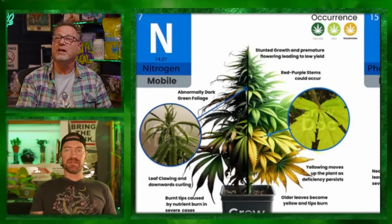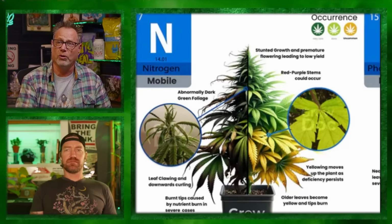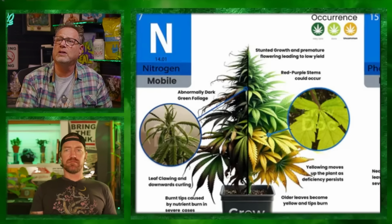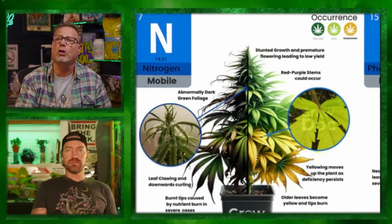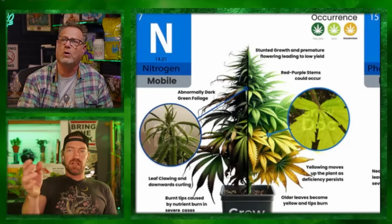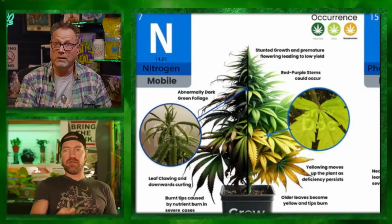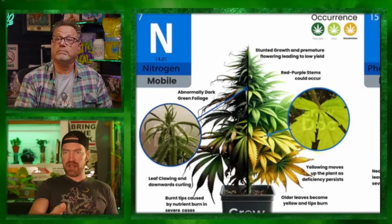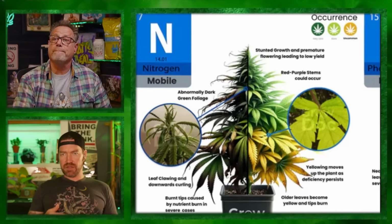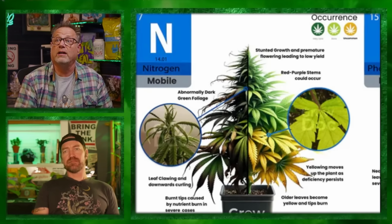It's too much. And if you just take a look, that is a classic nitrogen burn right there. And look at the toxicity. You see how the leaf tips are burnt and then clawing and then curling down? All these images have a toxicity or deficiency, and we're looking at the left side. It looks gnarly, but that's how you would tell a nitrogen toxicity.